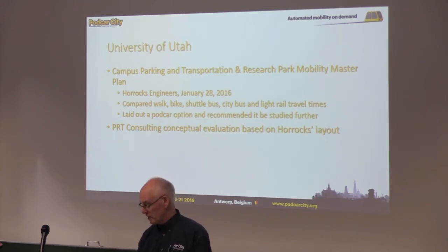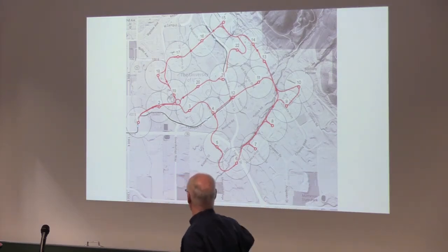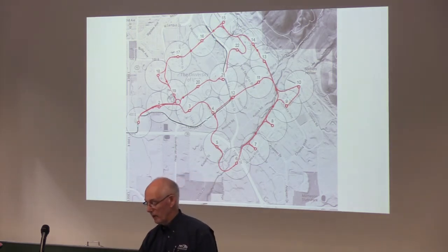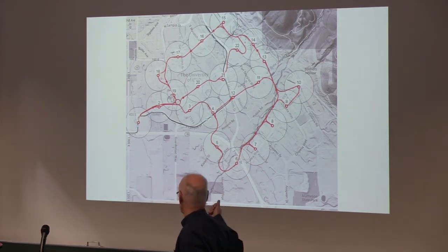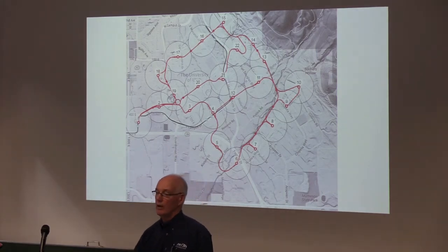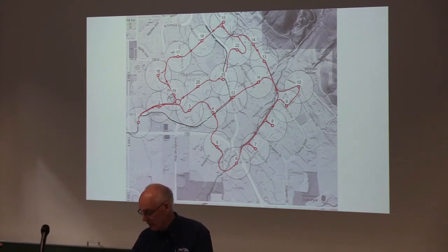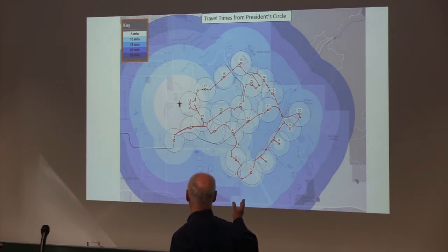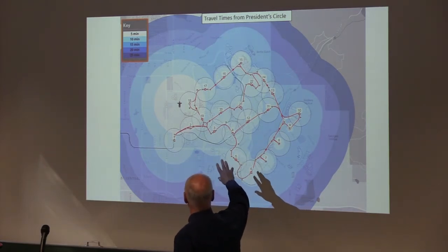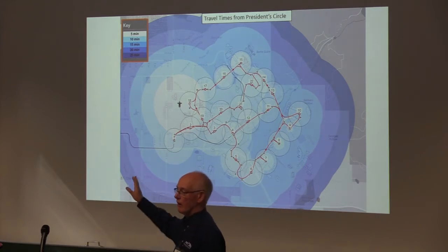Well, we did a conceptual evaluation based on their layout, and this is their layout with some adjustments, showing how the campus could be covered with a number of, I think about 22 stations. If I remember right, these walking circles are really small. They're an eighth of a mile radius, which is about a quarter of a kilometer, 300 meters. And if you look at the travel times, you can get anywhere on campus in the white areas within 5 minutes, and the light blue is within 10, and then anywhere on campus within 15 minutes from President's Circle, which is kind of the heart of the campus.